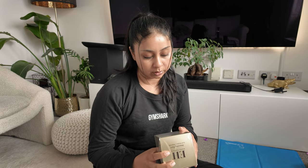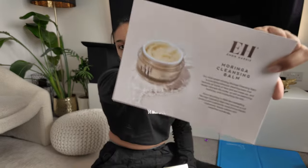Had this before. This is the Emma Hardy Morning Cleansing Balm. This looks super lush. Why do I have a feeling I've tried this? This is what it looks like. But I've definitely tried some Emma Hardy products. Thank you so much for sending that.